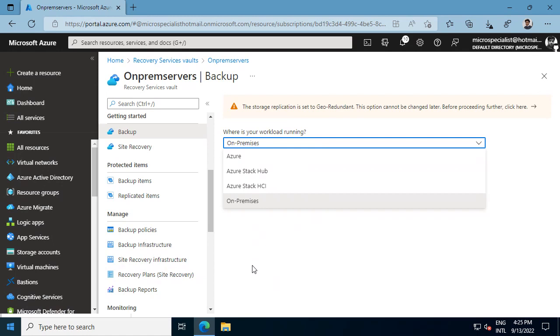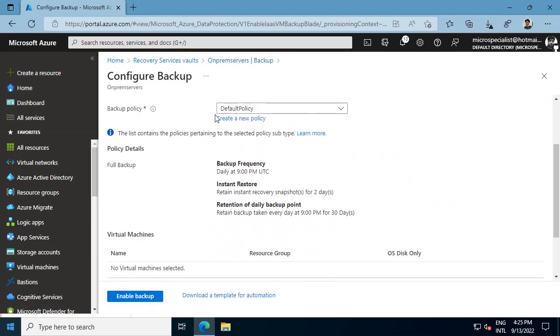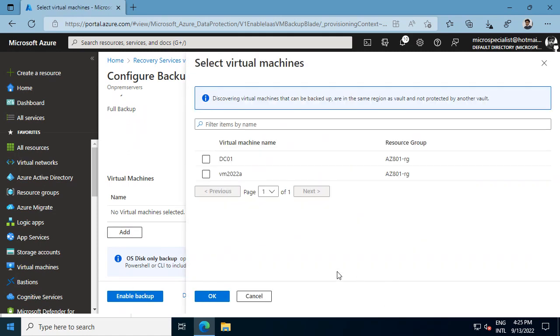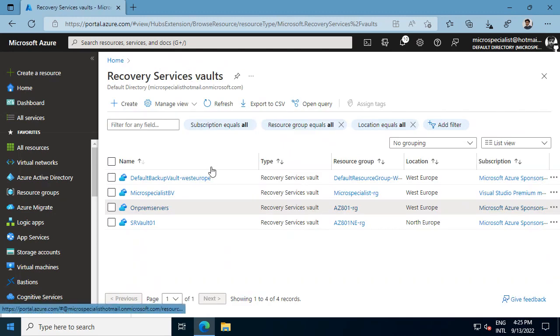So once I've specified my workload, I'll just walk through the wizard and specify a backup policy where I can set frequency, my restore points, my retention data, and then I can go and add my virtual machines that I want to back up. And that's just as simple as selecting my virtual machines and enabling the backup, and then running through the backup job and just starting that backup.